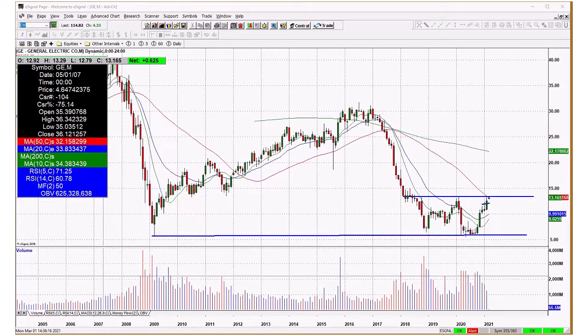Wouldn't be surprised if they're getting closer to returning to a dividend. They probably have another year in purgatory before they do that. But, just a beautiful price action. And, again, it was kind of consolidating around that 11-12 area. Now we got it moving up higher to that next level.